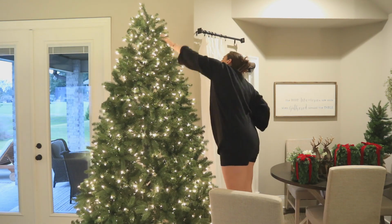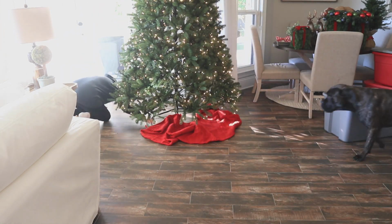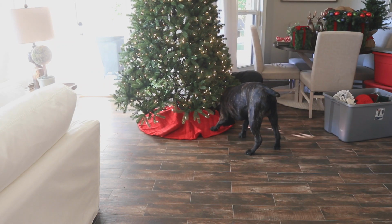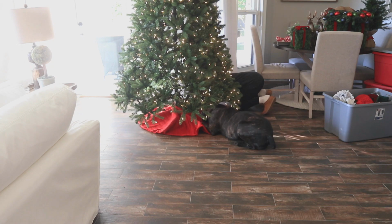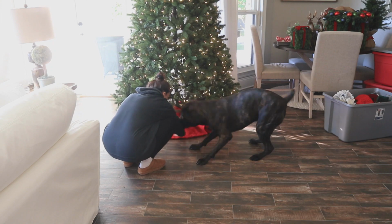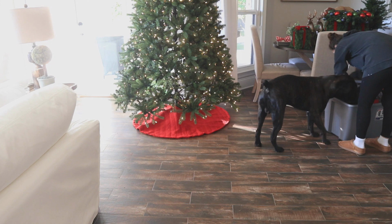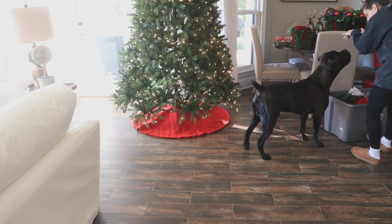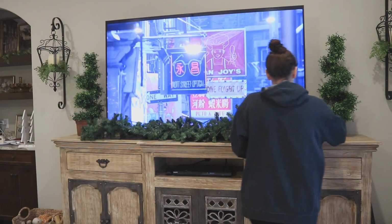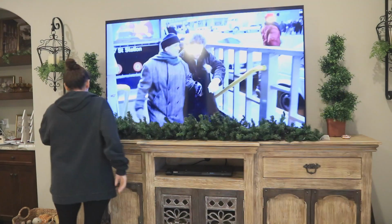So I'm sitting here fluffing it. It's the most gorgeous tree I've ever had. I got it from Amazon. I will link it down below for you guys. I absolutely love it. Worth every penny. And then the next day, I do little bits here and there. And this part I thought was so adorable with Loki. When I first got him last year, he was a puppy, and it was his first Christmas, and he just loved being under the tree. I think he completely remembered that, and he tries to go under there now, and it's hilarious because he's ginormous now.